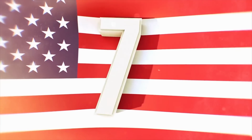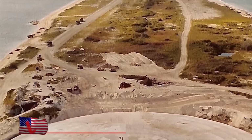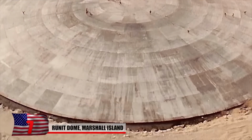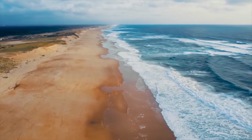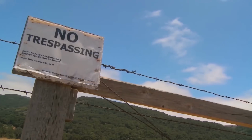Number 7. Runit Dome, Marshall Islands. The Runit Concrete Dome lies in the middle of one of the Marshall Islands, and the locals are pretty worried about it. Not because this site has historic significance that needs to be shielded from rising sea levels, but because Runit Dome is one of the most dangerous locations on the planet.